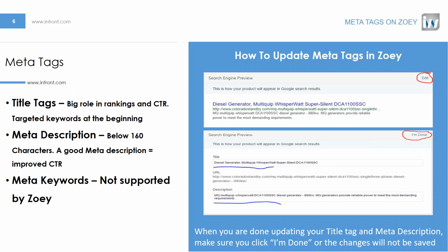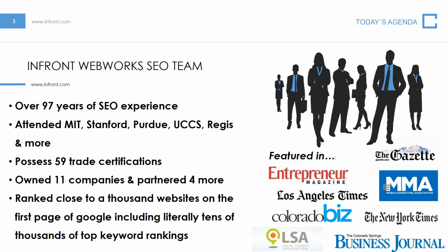So this is missing one of the slides there. We're going to go over a few of the topics. The first one that we are going to go over is the robots.txt file and the sitemaps on Zoe.